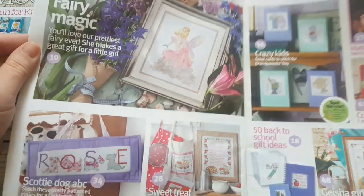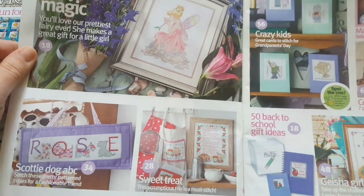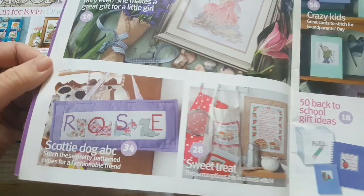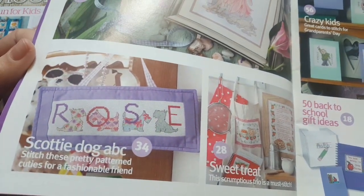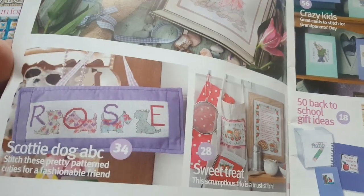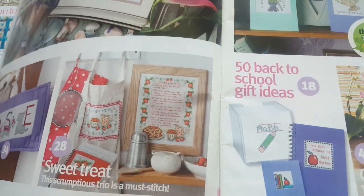I don't know, the Cross Stitch Crazy, they will have cards, cross stitch cards, things like really small. That little fairy is very nice, and these little doggies as well. I was thinking to pick one of them and just stitch on a plastic canvas. That would be nice as well. And there is a recipe. This one was very interesting actually.